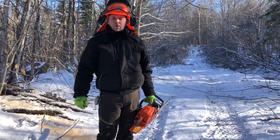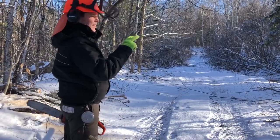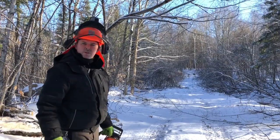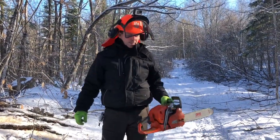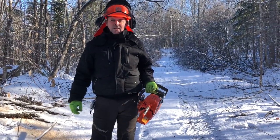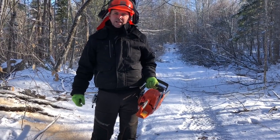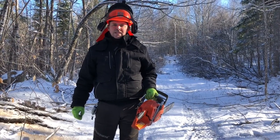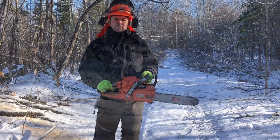Okay, so now what we're going to do is we're going to cut a couple of hardwoods out of the way here, and then we're gonna cut this big fir tree down so that we can get some 16-foot logs out of it. So what I'm gonna do for this exercise is I'm gonna use my Husqvarna 545. This is a 50cc chainsaw, and it's about 10.5 pounds, so it's 2 pounds lighter than the 60cc class, and it's about 2 pounds heavier than the 30cc class. But this is a good all-round saw for a job like this, so let's see how it performs.